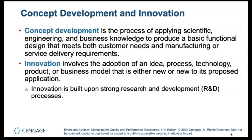Innovation involves the adoption of an idea, process, technology, product, or business model that's either new or new to its proposed application. Innovations can be classified as an entirely new category of product, for example, the iPhone or the iPod when it came out; the first of its type on the market in a product category already in existence, for example, a DVD player; a significant improvement in existing technology, such as the Blu-ray player at the time; and a modest improvement to an existing product, such as, let's say, the latest iPad or latest iPhone.